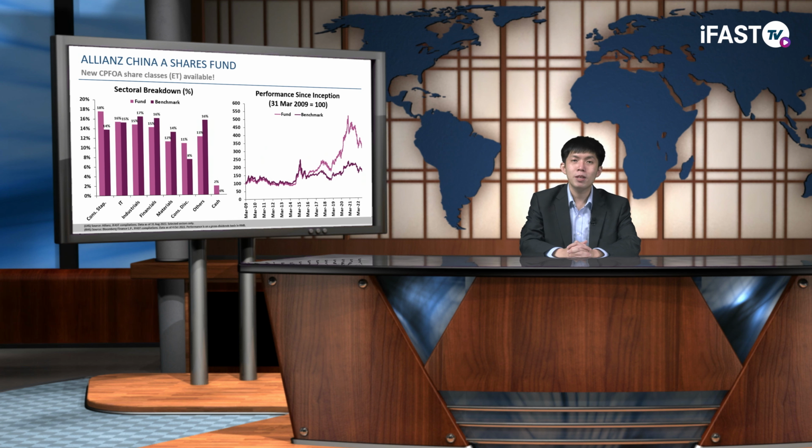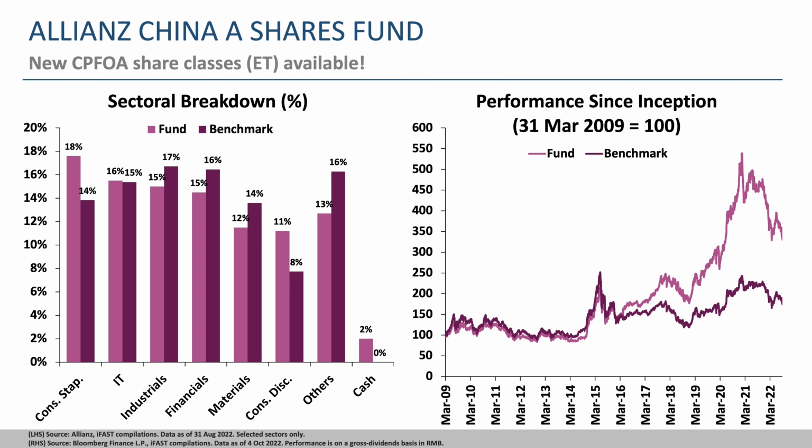Finally, we look at a familiar fund which has recently onboarded 2 new share classes. The Allianz China A-Shares Fund seeks to achieve capital appreciation and above-average participation in price changes through investing primarily in China A-Shares. It has been a recommended fund for China A-Shares since 2020 due to its strong outperformance over benchmark since inception. This fund pursues an all-cap strategy, keeping its sector allocation similar to its benchmark MSCI China A Onshore Index, with a maximum deviation of 5%.